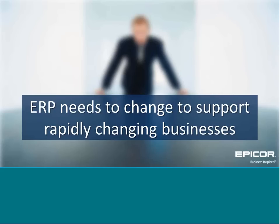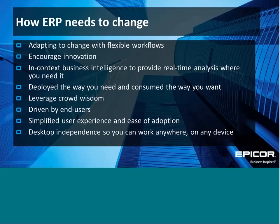So what does that mean in a practical context? I suppose one of the most important things is that businesses don't know what's coming tomorrow. And so they can take two approaches. They can try to drive change and outplay their competitors, or they can sit still and just be reactive. But ERP in either context needs to be able to support flexibility, to support change, and to support innovation within a business.